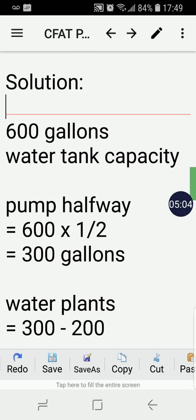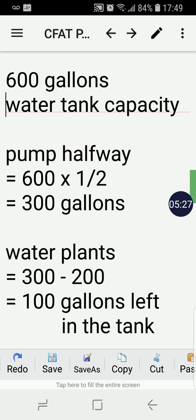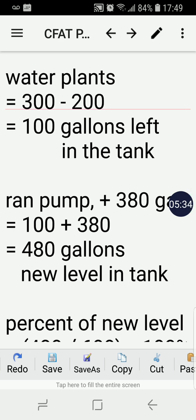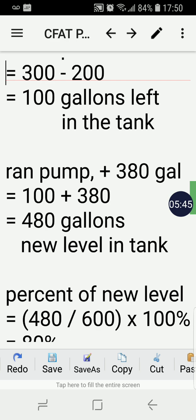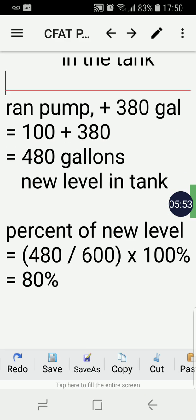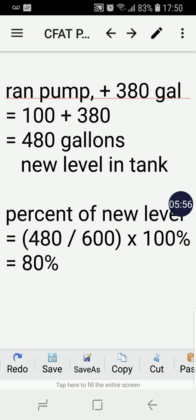So solution, as I mentioned, we're given a 600 gallon water tank capacity. He pumped halfway, so half of 600 is 300. So he filled up the tank to 300 gallons halfway. Then he used 200 gallons to water his plants. Now 300 minus 200, there are now 100 gallons left in the tank. After watering, he ran the pump and added 380 gallons. So therefore the new level of the tank is now 100 plus 380, which is 480 gallons.